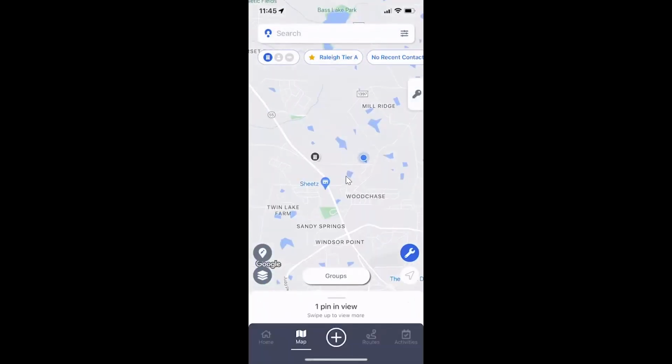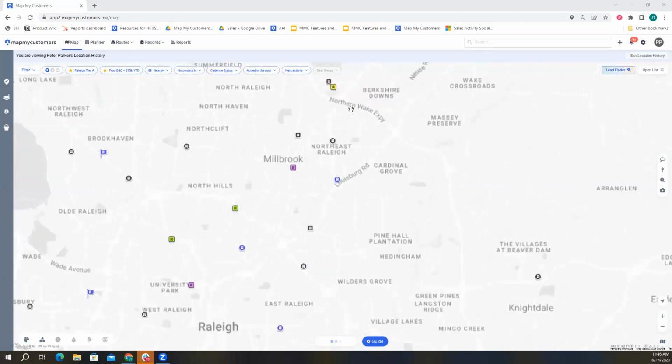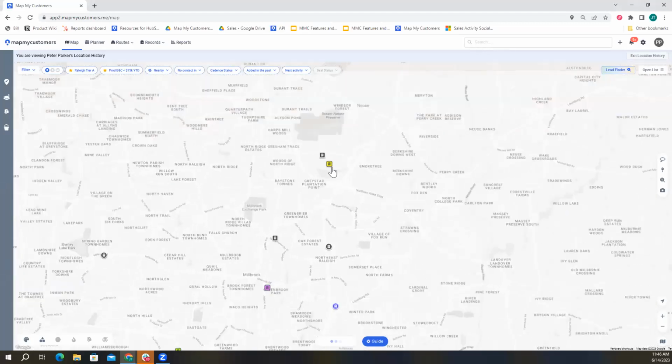All right, everything that I just did on mobile can be done on web as well. Let me stop sharing here. Am I sharing? Can you see my screen? It doesn't have the normal border. Anyways, I'm zoomed into my Raleigh territory, and this is the account that I just added, Concrete Supply, and I did that from mobile. That's the one that we just did.